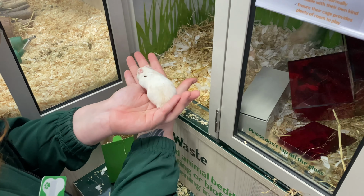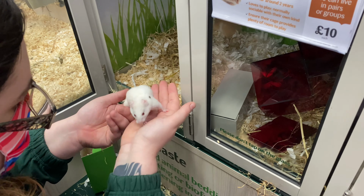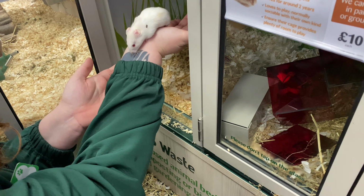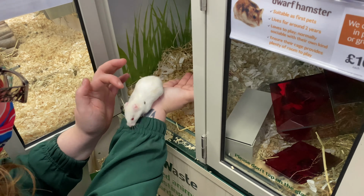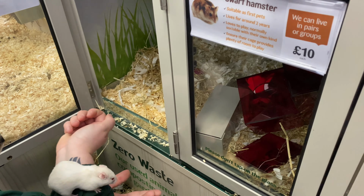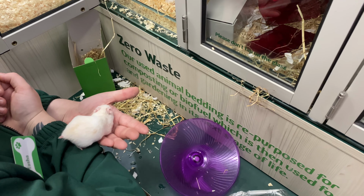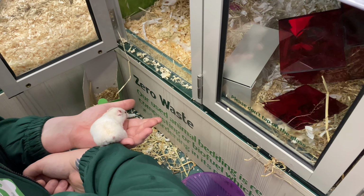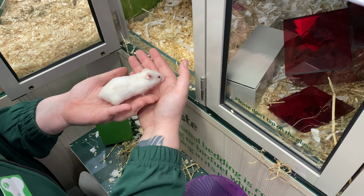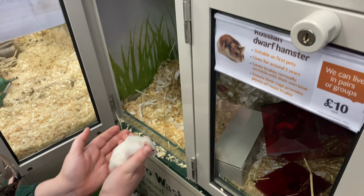And alert, very active, nice shiny eyes and clean ears, clean nose. Look at you, a bit of poop stuck to your bubba. Alright, come on. You can also play ladders with them as well. There we go. See? Play ladders. Yeah. Clean bottom.